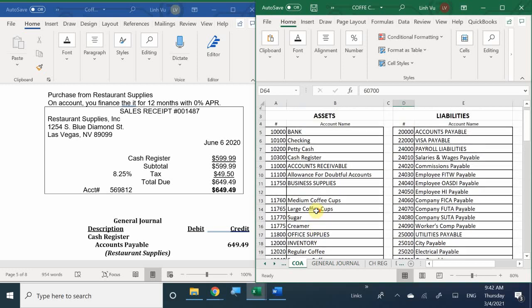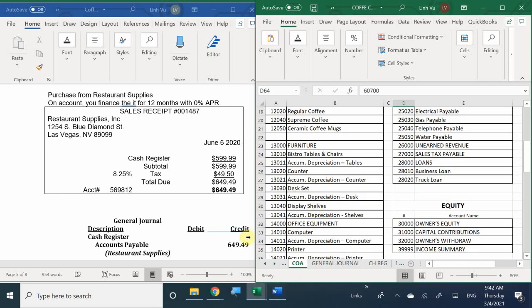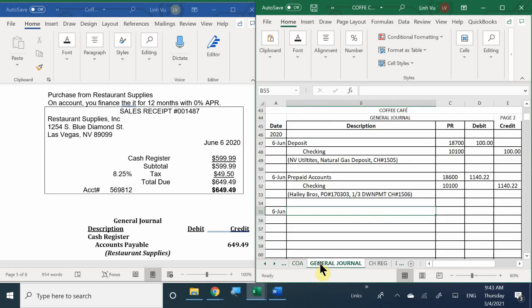Okay, so cash register. What number is that? That's cash in register. That's not it. That's a current asset, right? Because we're going to have a petty cash fund and we're going to put money in the cash register. So it's 14050. Here the actual asset is cash register, 14050. And of course we paid it on account. So here, accounts payable.